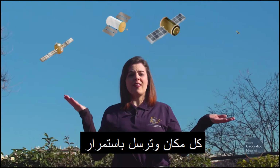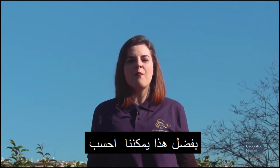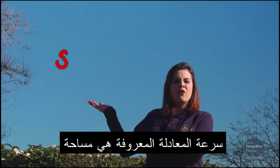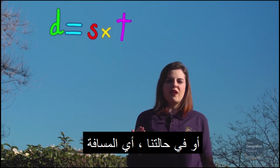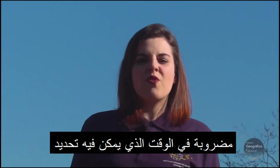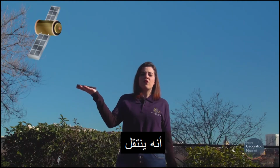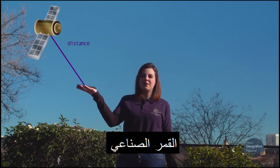These satellites are everywhere and continuously sending signals that we receive on Earth. Thanks to this, we can calculate the distance between us and the satellite. An easy way to understand it is the well-known equation, speed is space divided by time. Or in our case, space, i.e. distance, is equal to speed times time. Being able to determine the time this signal takes to reach our receiver, for example our mobile phone, and knowing that it travels at the speed of light, we can calculate the distance from our position to the satellite.